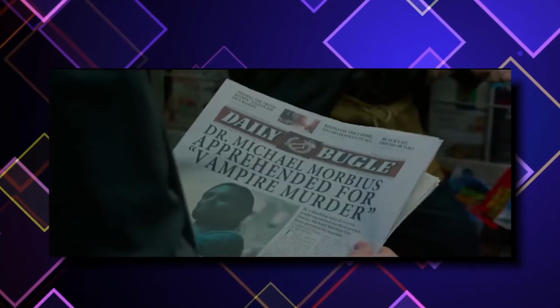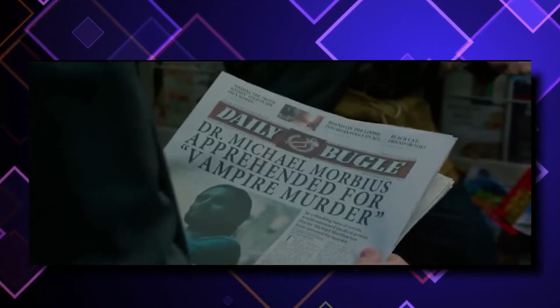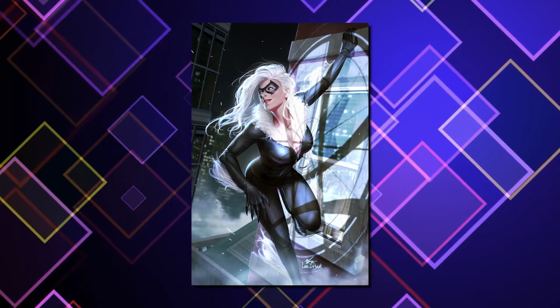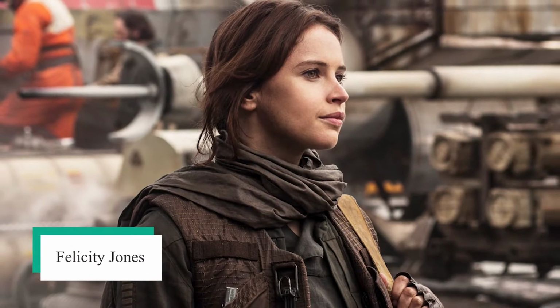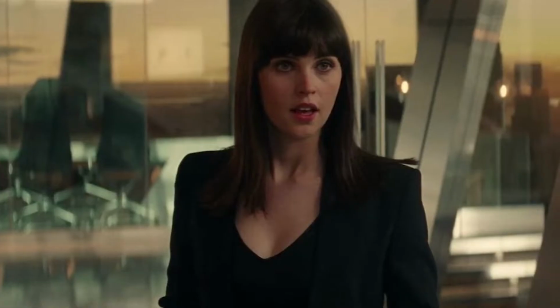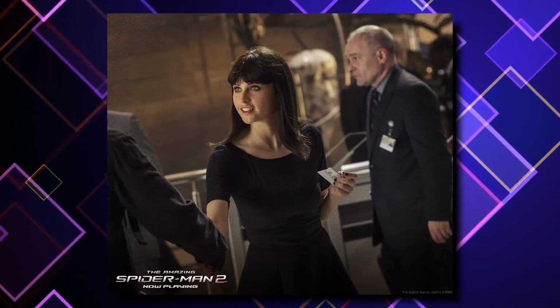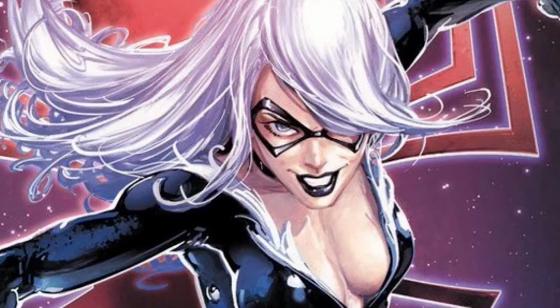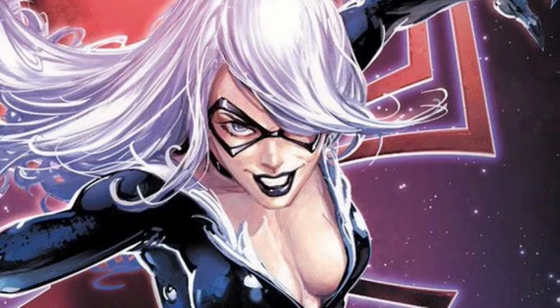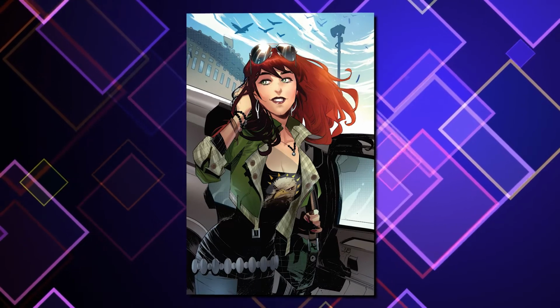A reference on the Daily Bugle's front page says Black Cat, friend or foe, which appears to establish Felicia Hardy's existence here as well. Felicity Jones, who starred in Rogue One, also played the character in The Amazing Spider-Man 2. She briefly appears as one of the Oscorp assistants until Harry Osborn recognizes her and recruits her as his personal assistant. Black Cat is an iconic character in the Spider-Man mythos, owing to her role as one of Spider-Man's love interests, alongside Mary Jane Watson and Gwen Stacy.